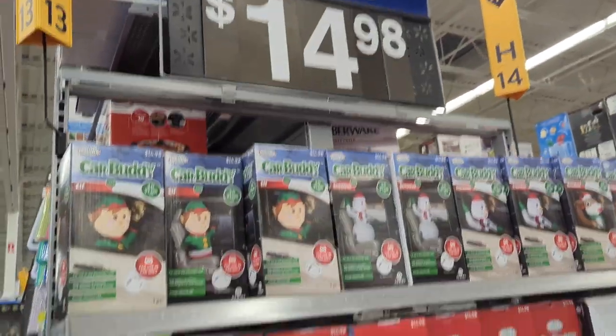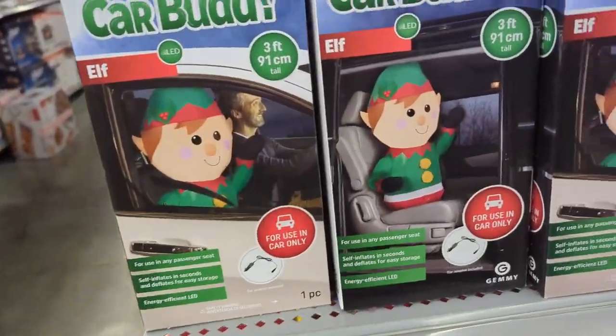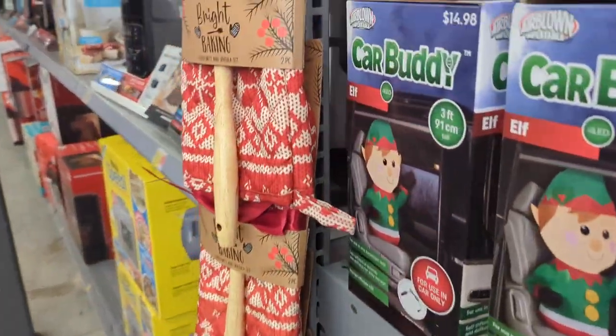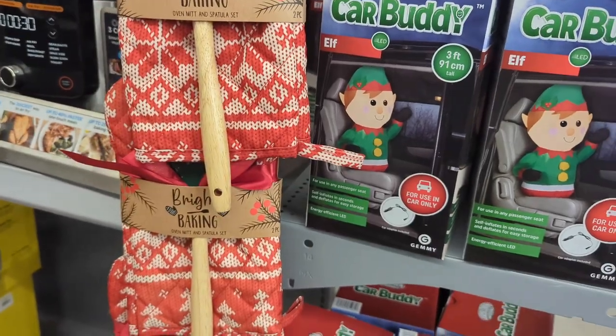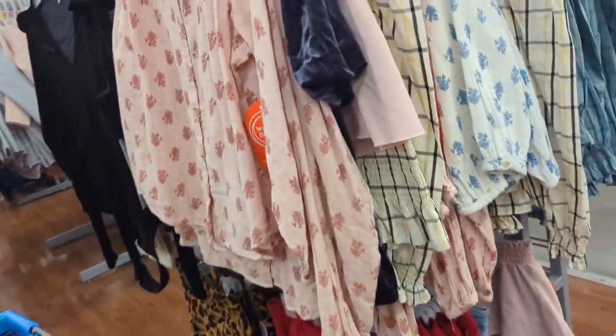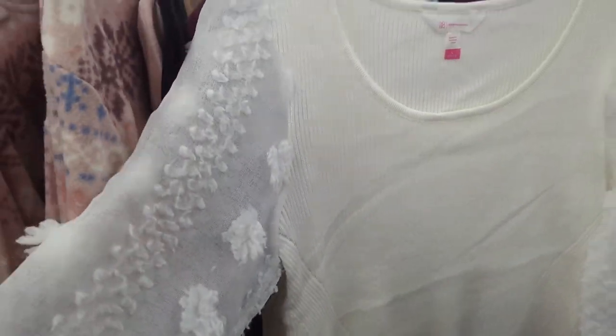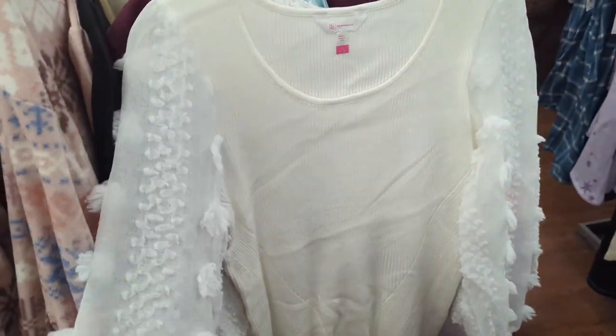What is this? Car buddy. What is this, y'all? Is this to ride the HOV lanes with the second person? Oh, weird. Whew. I'm in the kids section. So let's see what they have. Okay, the kids be wearing thong body suits. Okay, kidding. But let's see what else they have here. This is cute. Oh my gosh. See that? It's cute.